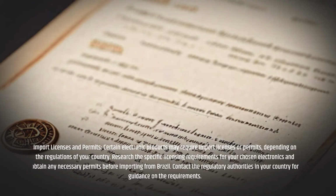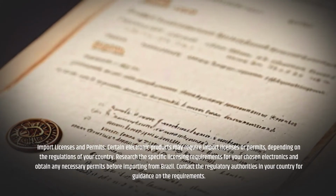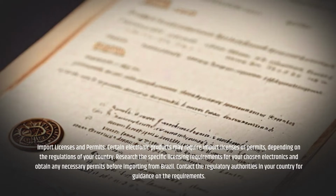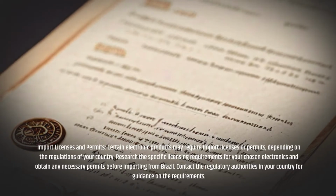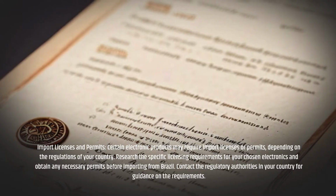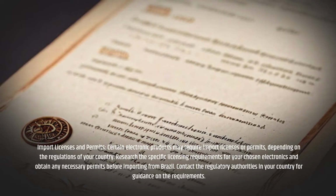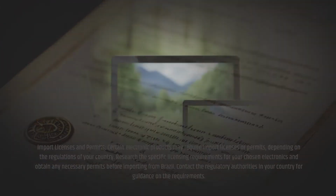Import licenses and permits. Certain electronic products may require import licenses or permits, depending on the regulations of your country. Research the specific licensing requirements for your chosen electronics and obtain any necessary permits before importing from Brazil. Contact the regulatory authorities in your country for guidance on the requirements.